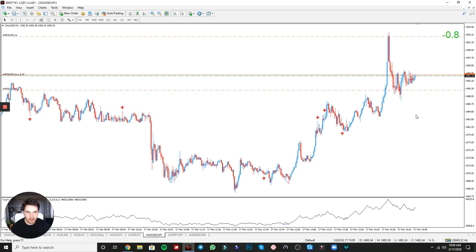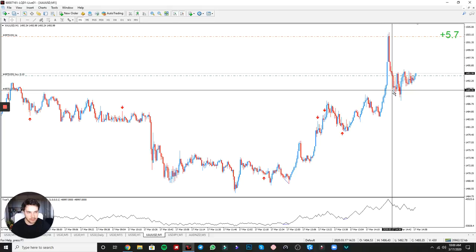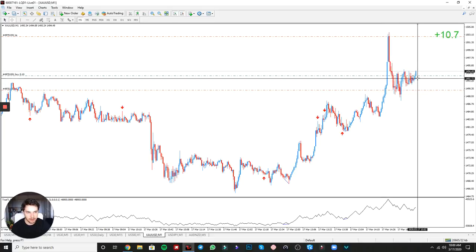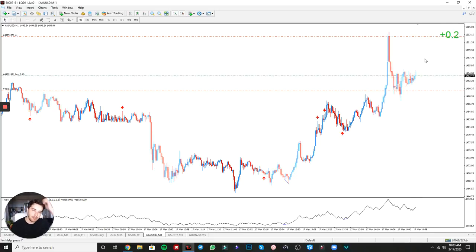We just got into a buy for gold. I'm actually pretty worried that this is going to go down and hit stop loss because of the symmetry. You see there's a spike right here, so there could possibly be a spike right here. It could come down here before continuing its move up. That's the only thing I'm worried about.